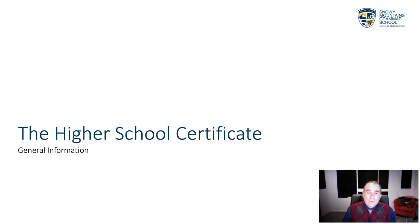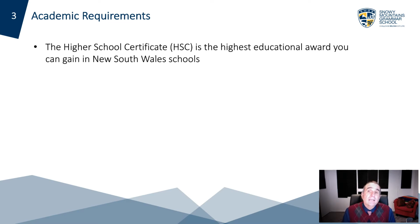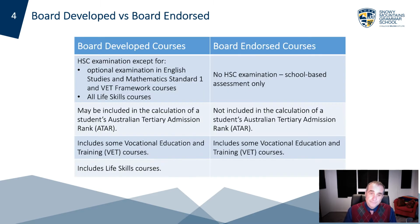The first thing I'm going to talk about is the High School Certificate, and some things that you may already know about it. It is still the highest educational award that you can gain in New South Wales schools. It's been in place for a very long time. It's internationally recognised. It provides you a strong foundation for the future because it is a lot of work and it's very character building, I would say. It's standards based, so the results that you achieve in each of the courses that you undertake are based on standards that you have demonstrated within those courses.